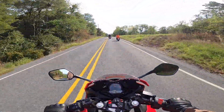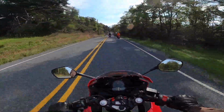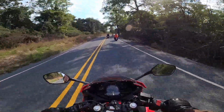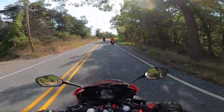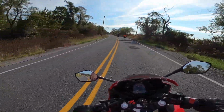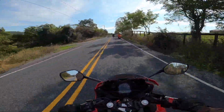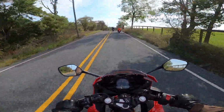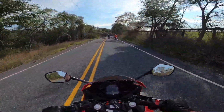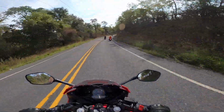I think the CBR looks beautiful. I don't know what they call this, the baby Fireblade. Is that even appropriate? Yeah, I'm starting to feel it in my neck for sure. This more aggressive riding position than I'm used to. I think taking this bike out first ride of the day was a good choice.